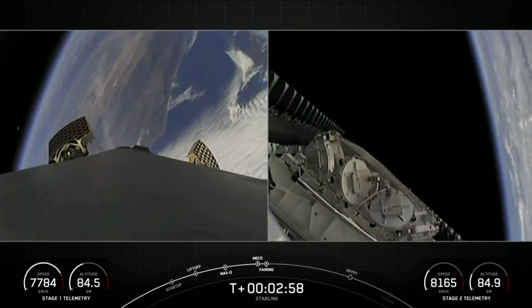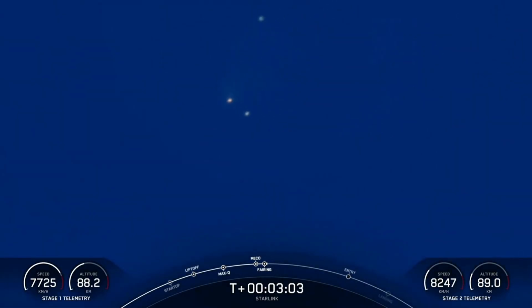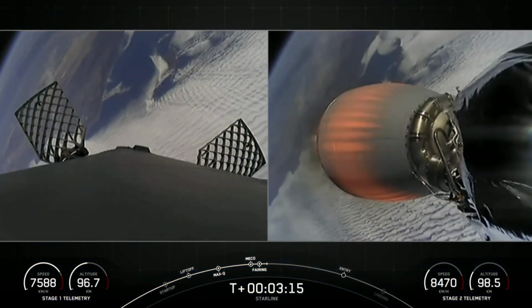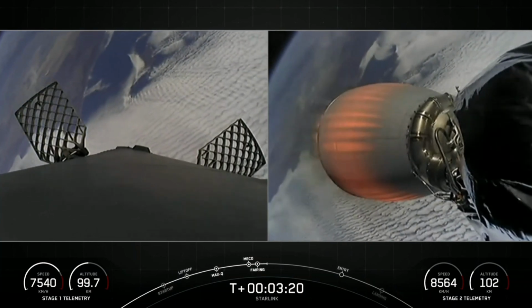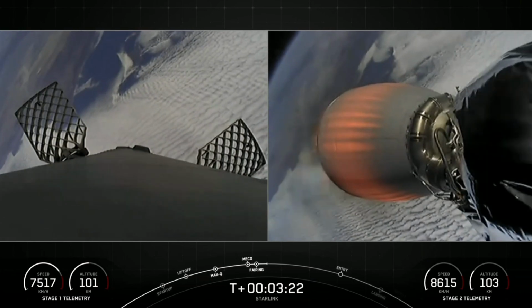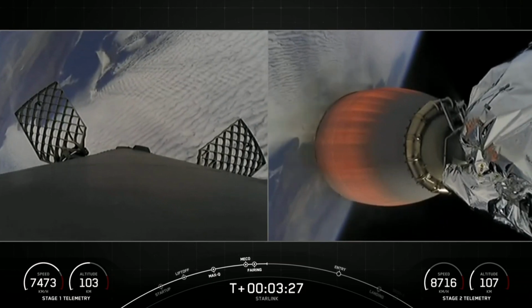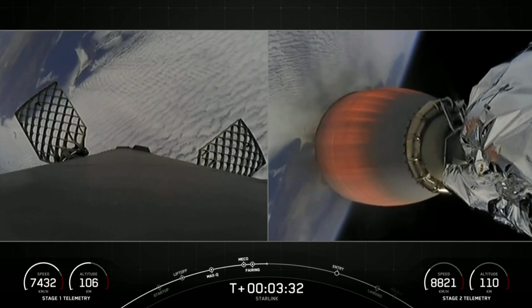All right, and as you saw right there, those fairings deployed. Today marks the third flight for one of those fairing halves and the fifth flight for the other. As usual, we will be attempting to recover these once again after they fall back to Earth. On the left-hand side of your screen, we can see the first stage as those grid fins have deployed, and the second stage on the right-hand side of your screen as that MVAC engine nozzle begins to glow orange.